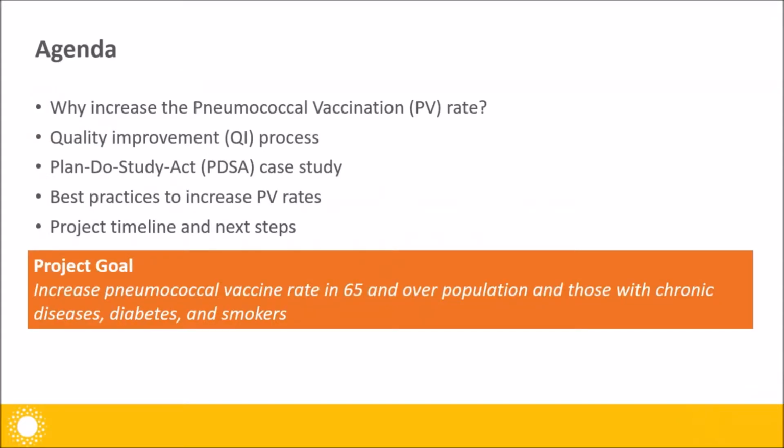So the agenda for today, we'll talk about why increase the rates. I'll introduce you to a quality improvement process, including a PVSA case study. And then I'll talk about what are some of the best practices that I've implemented and have seen other practices successfully implement as well, tactics to increase those PV rates. And then overall, I'll talk about the project timeline and next steps.